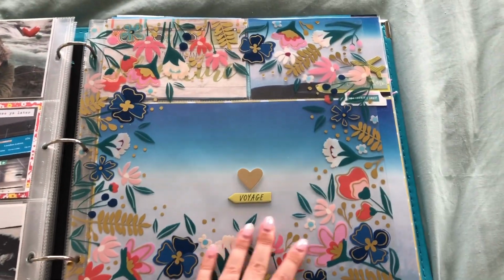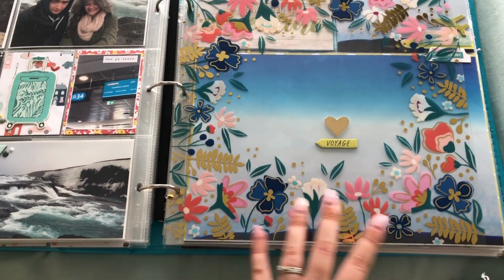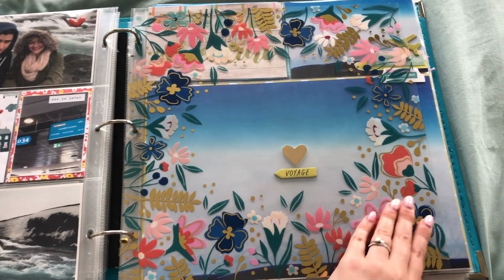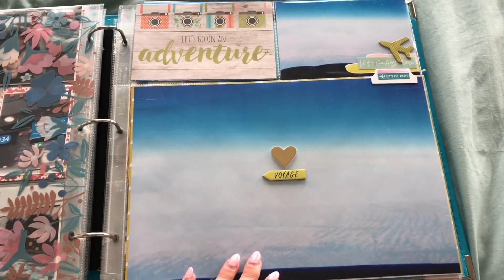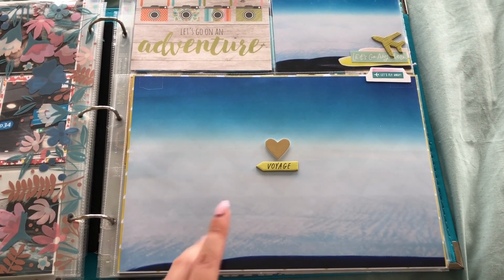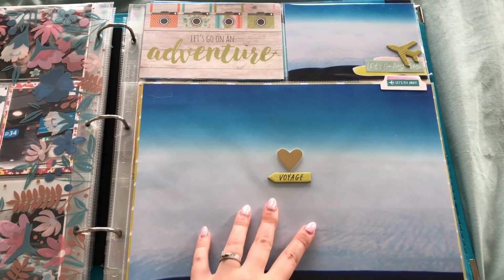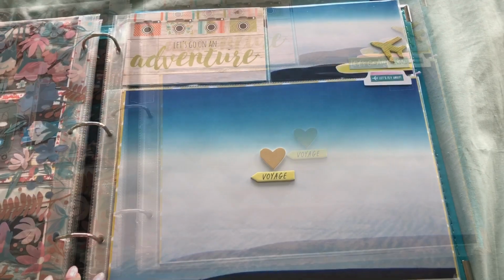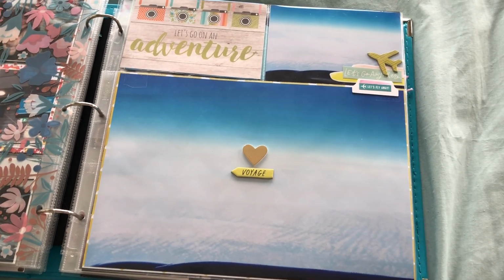So then most of the trips are separated with a piece of patterned acetate. It's something I did in my first travel album and I just really liked it, so I continued it here, although I don't have one for every trip unfortunately. But this is Mallorca, so we went to Mallorca in July 2016. We hadn't had a holiday the year before, so that's why we went on 2 holidays in 2016. And back then I actually worked full-time as well, so I had a bit more money to spend on holidays.